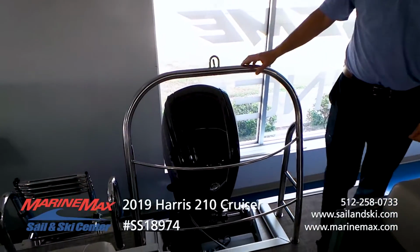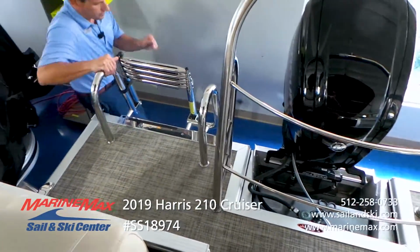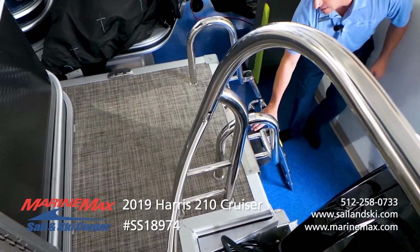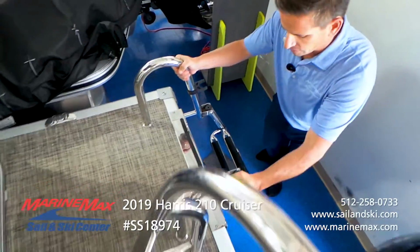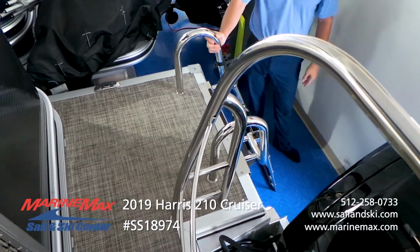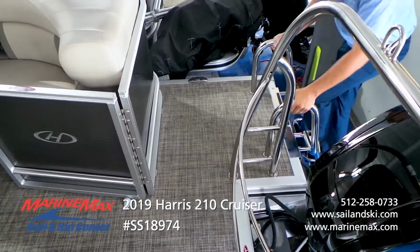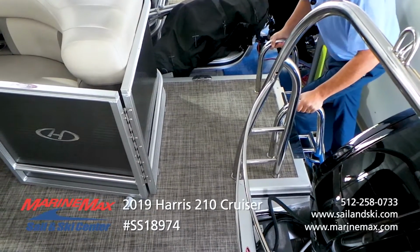And then also, one thing that we may not always see when we're looking at a boat, but the ladders for Harris are just awesome. Where you have this, the two top step. As you're getting on, you'll notice the construction of Harris is really second to none, and you can see it really, for one, on the ladder. So as you get up, this nice two-step, great for kids, great for adults, easy to get in and out of the boat.